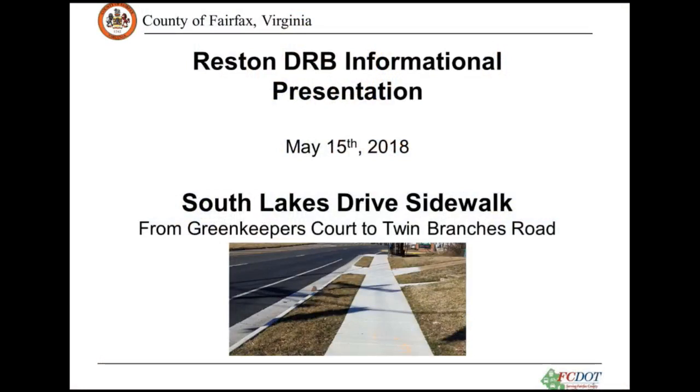Thank you very much for the opportunity to come in here and present this pedestrian sidewalk around South Lakes Drive. My name is Max Ojadzadeh, project manager with Fairfax County Department of Transportation.